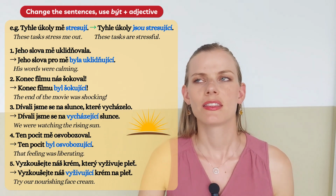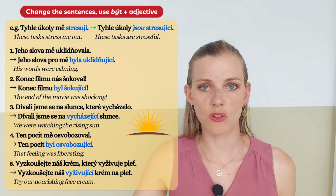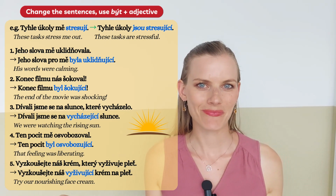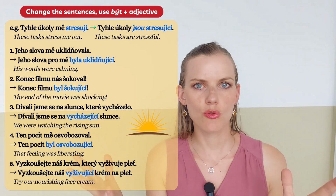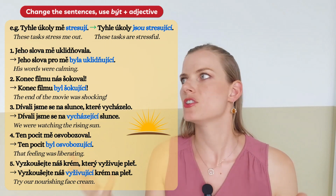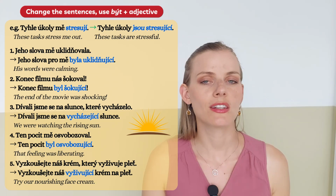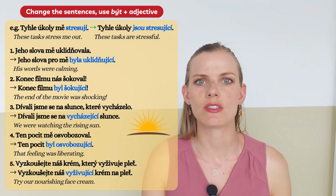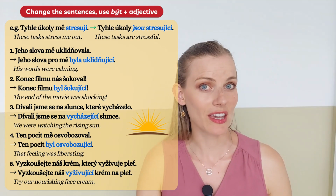Číslo 4. Ten pocit mě osvobozoval. Ten pocit byl osvobozující. A číslo 5. Vyzkoušejte náš krém, který vyživuje pleť. Vyzkoušejte náš vyživující krém na pleť. Vyživující. Perfect. I think you got the idea.